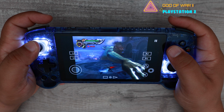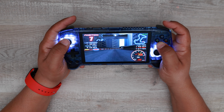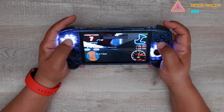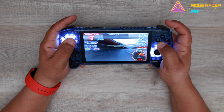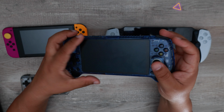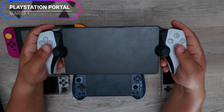This system is very compact and portable. It fits in your pocket, but I would not suggest putting it in there. This device reminds me of the PSP, and it's a really fun device that I tend to keep coming back to. And finally, taking the top spot is the PlayStation Portal.